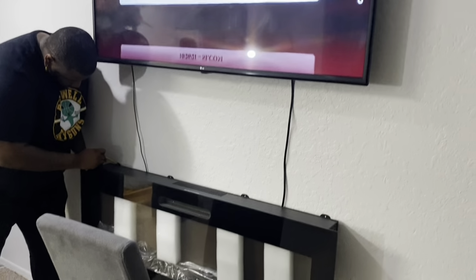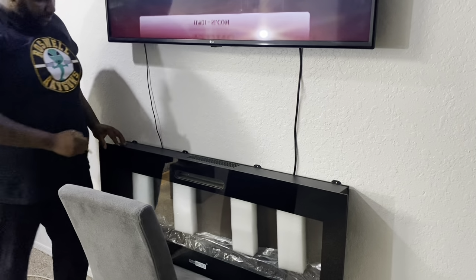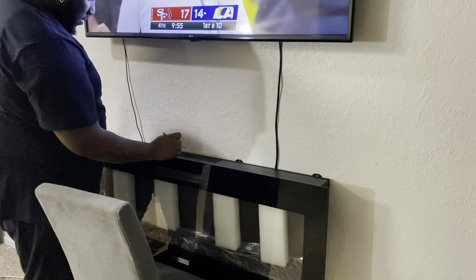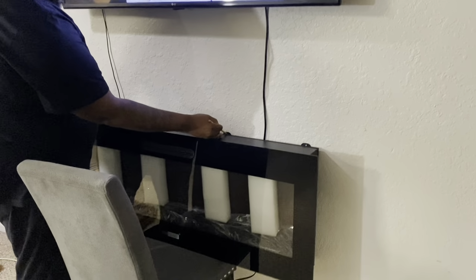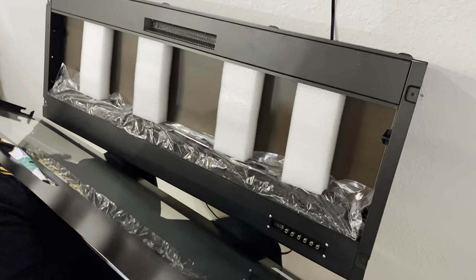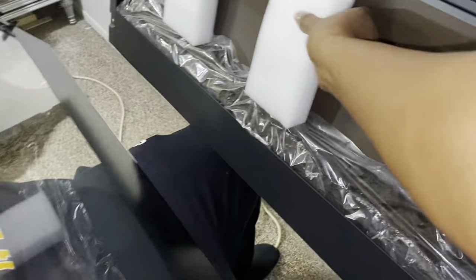So at this moment, he's basically using this chair to help us level it up to where we actually want it to be. And he's marking it off. Remember the hooks on the back of it? That's what he's marking, every spot at this point, so he can know where to drill so he can put in the anchors and the screws so we can hang it up on the wall like a little wall decor piece.